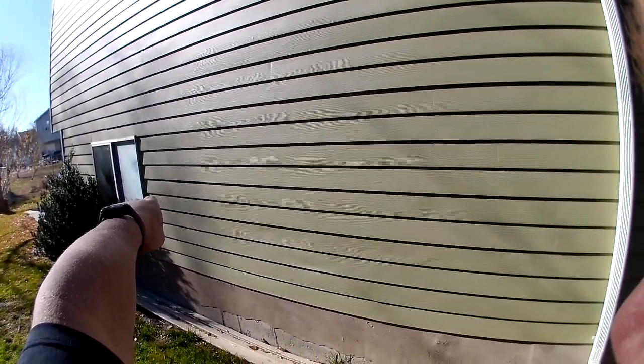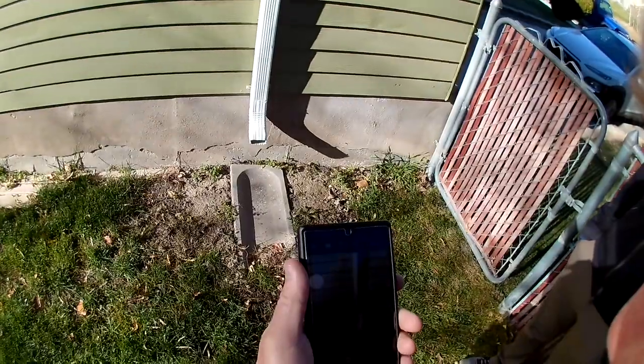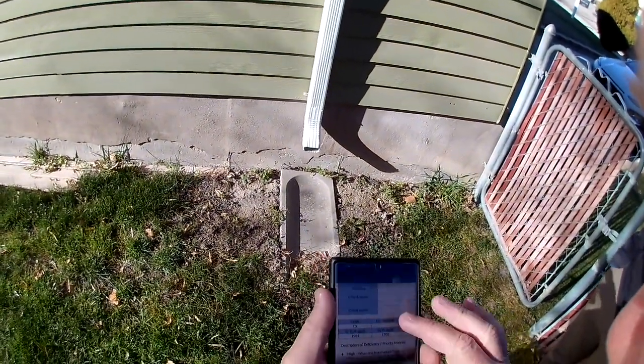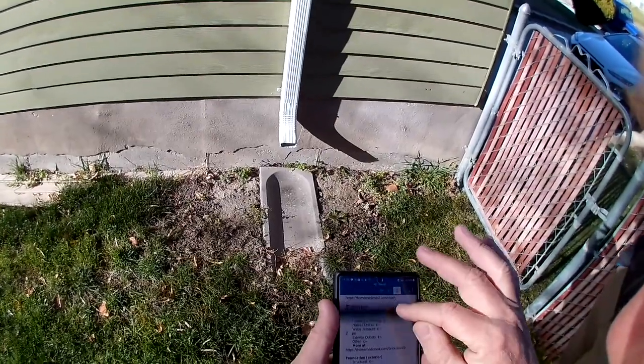You see that this window right here is all fogged up. That's because we're soaking the house with the sprinklers, and that's just begging for trouble. So I'm going to write in, let's see, drainage toward the foundation.